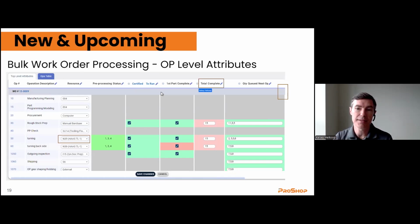So let's say you were making 5 work orders of 5 pieces through a single operation on a resource, filter for the resource, and then change all of them from null to 5. So that'll give you a real opportunity to modify and edit individual operation level attributes, in bulk and very quickly, in custom ways. 6 of those, 4 of those, 2 of those, 1 of those, done.